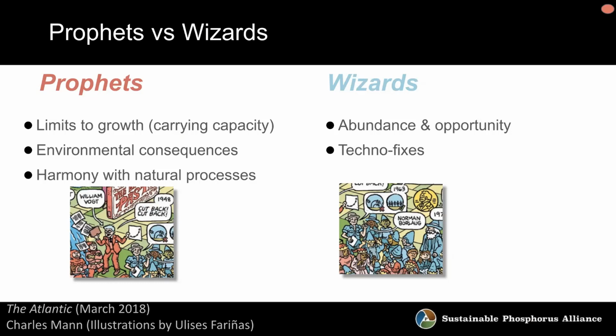He emphasizes and documents the environmental consequences of human expansion and industrialization, and prophets also emphasize that human action should always be done in harmony with natural processes. The contrast to the prophets are the wizards, and the wizards are personified in the archetype of Norman Borlaug, who was considered to be the father of the Green Revolution.